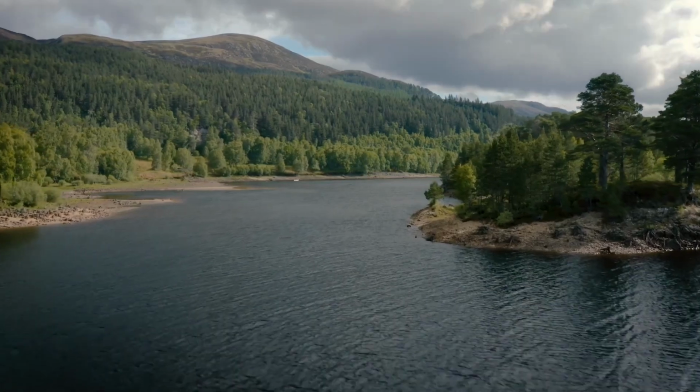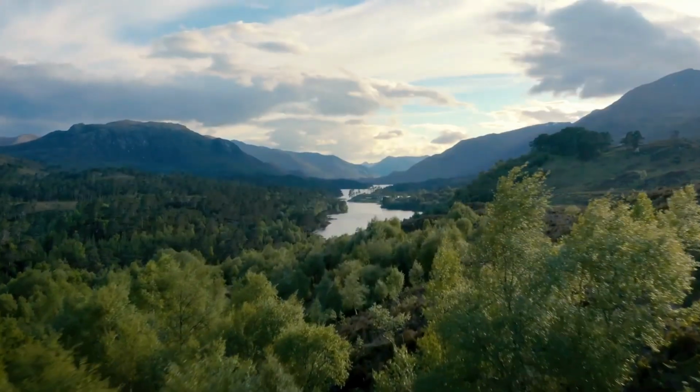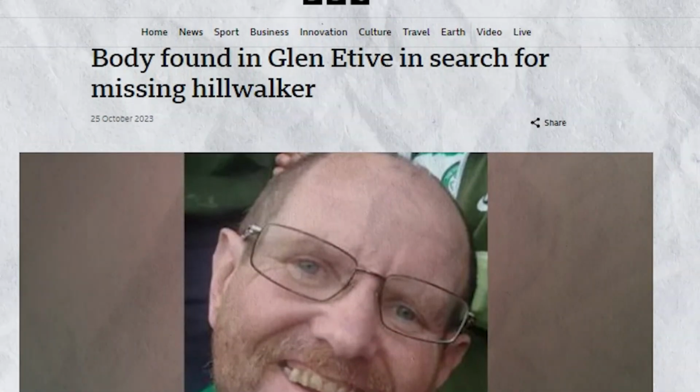In Scotland's Glen Affric, a hiker named Charles Kelly went missing while exploring the stunning wilderness. Despite the efforts of rescue teams and drones to search for him, he couldn't be found for more than a month. Finally, one of the drones spotted his body, sadly bringing an end to the search.